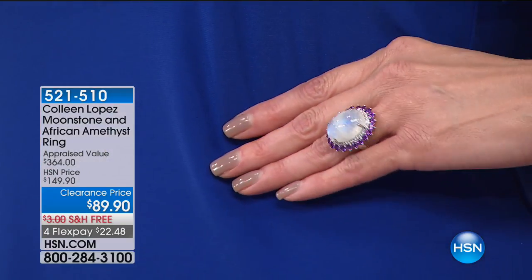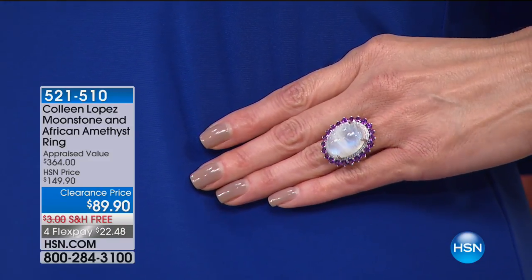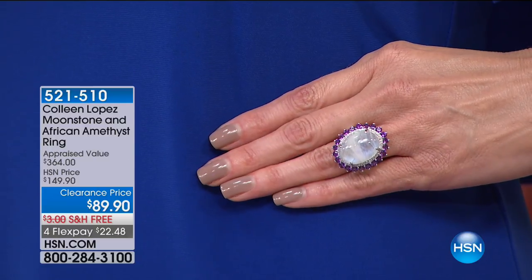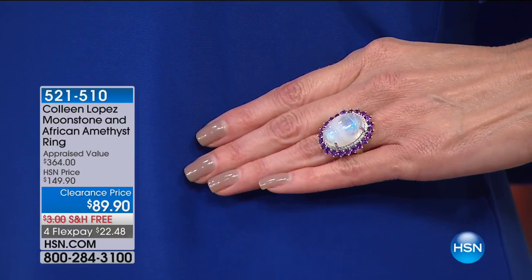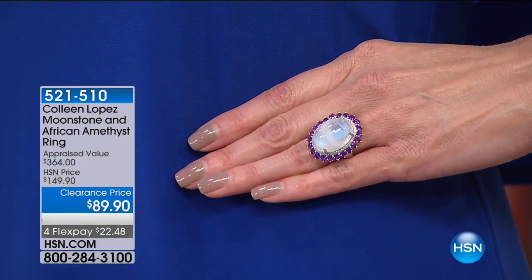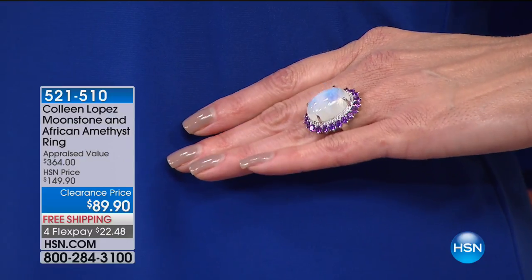And if you happen to be a June baby, by the way, this is your birthstone. If you just love to collect beautiful stones, what a beautiful addition to your wardrobe. But it's mystifying. It's magical. And just look at it, it absolutely is a mesmerizing stone. It has that beautiful movement, that blue, gorgeous, glowing light that lives on forever in that stone. It is really quite amazing.